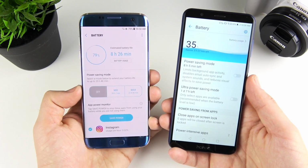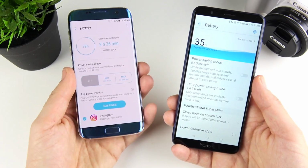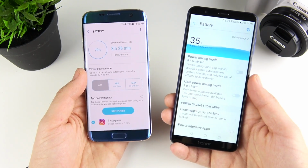It has a 3,500 milliamp hour battery. It's a huge battery in this little device. So, this thing can really go the distance. And on the Exynos version, I've had no overheating with this battery.